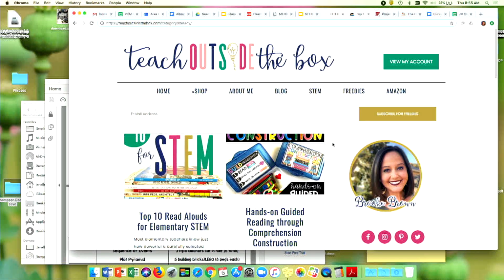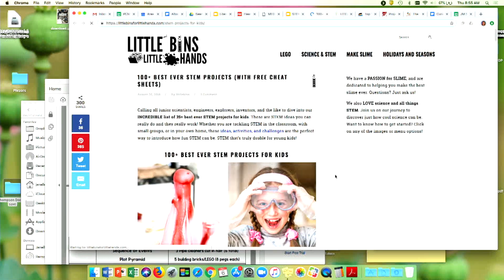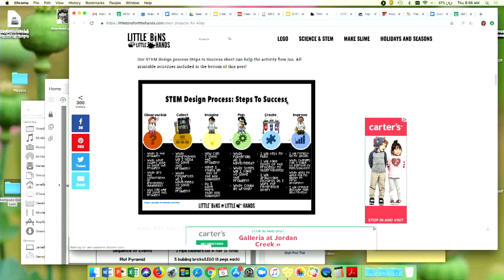But that's a really great site, and there's lots of things over here. She's got STEM bins. She has maker mats. That's where you got those, right? Those maker mats? Really great stuff that you can incorporate in your classroom. And then this last one, I know it says little bins for little hands, but I left it on here because of the one thing I really liked about it. And I didn't print it, but this here, the STEM design process, steps to success.